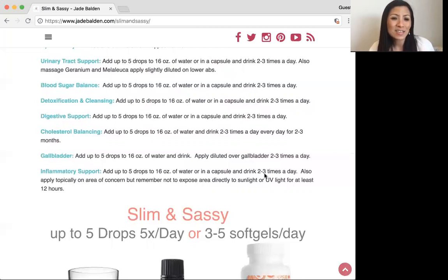All right, so the cinnamon and the grapefruit in Slim and Sassy is fantastic for blood sugar balance. So you can take 5 drops in 16 ounces. You can do that up to 3 to 5 times a day. You can do the capsules too, and do that 3 to 5 times a day. Okay, up to you. You know how to balance. Your body will say, oh, I've had enough, I don't feel like it anymore. So just honor that. And sometimes if you don't take enough, your body says, oh, I need more. Okay, so just listen and be self-aware.